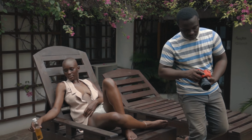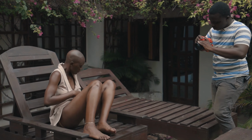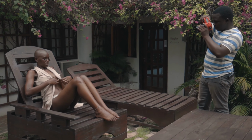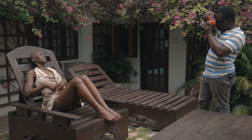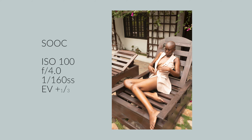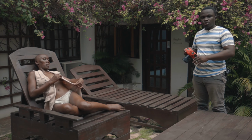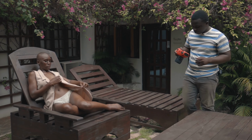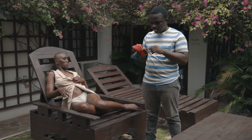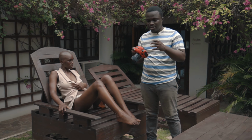Kindly drop this off, right? And let me see how this looks. So the sun is down. I'm bringing back my compensation to, let's see. So right now, if I take this shot, I have my shutter speed at 1/160. Because it's cloudy now, the camera sensor is picking up the available light, and the shutter speed is 1/160.